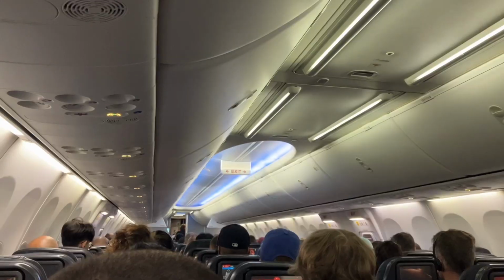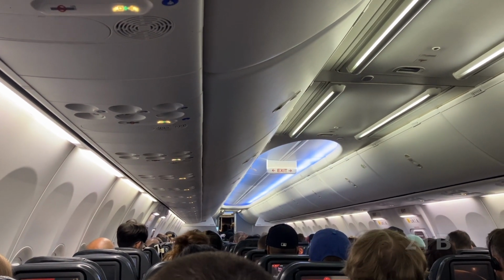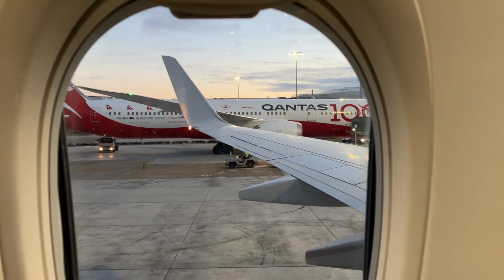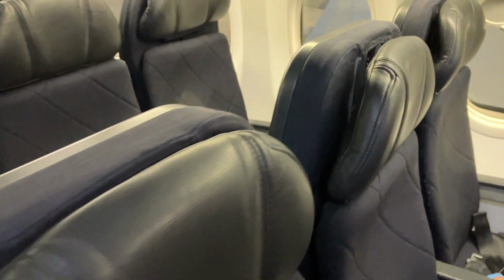This was a group ticket, so seats were randomly assigned. I was in 21B. I asked the gate agent earlier if there were any open window seats, but unfortunately it was a full flight, so I'll just be filming this video with what I got. The seats themselves are padded well and quite comfortable. They're short, but the headrest can be raised to a reasonable height, unlike the American 777.